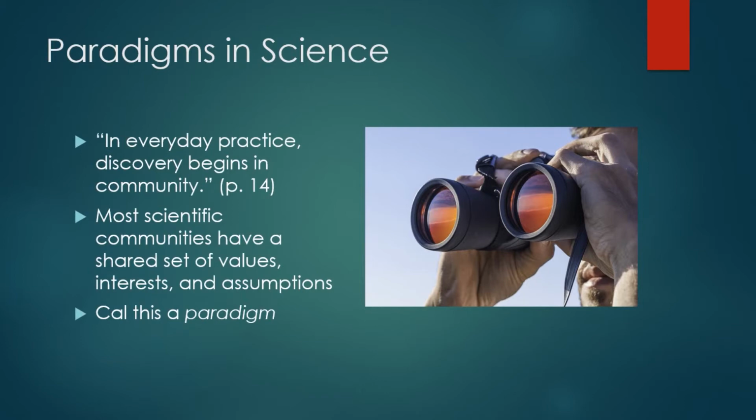Most scientific communities have one of these things. There are some fringe cases that don't seem to have proper paradigms, but like most scientific communities, any kind of science that's mature, a sort of normal science, has a paradigm. And a paradigm is composed of things like shared values, interests, and assumptions. So what's an important observation? What's a good experiment? What's an interesting question? These are the kinds of things that are built into a paradigm.